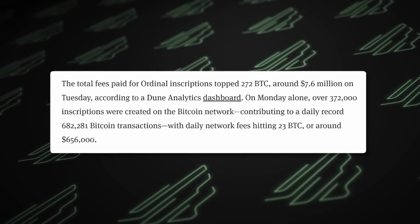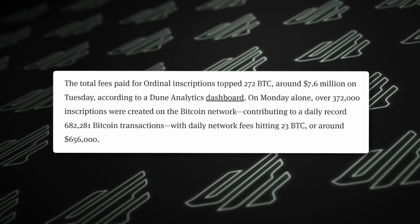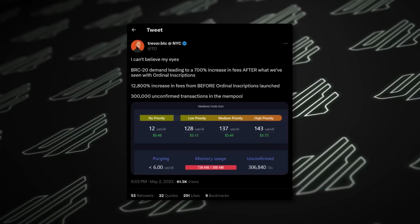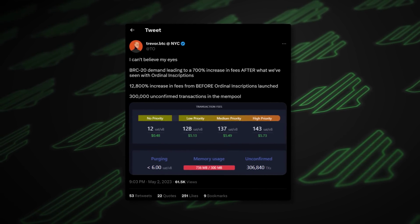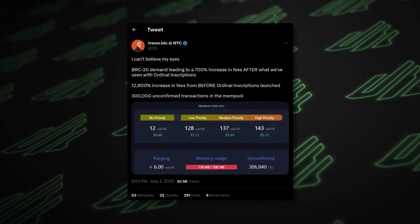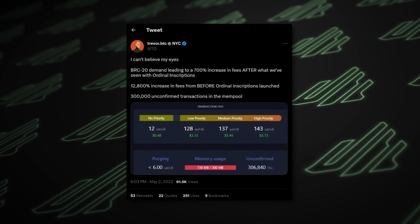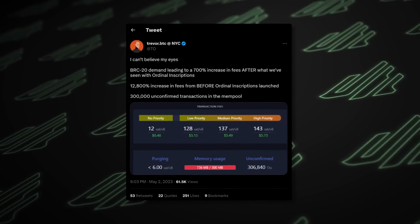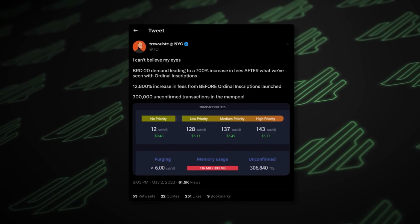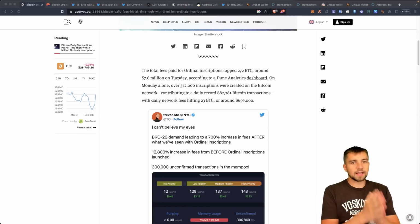This is crazy, right? Total fees paid for ordinal inscriptions topped 272 BTC, $7.6 million last week. The BRC-20 demand is leading to a 700% increase in fees after what we've seen with ordinal inscriptions, which led to all-time high in Bitcoin fees. That would be a 13,000% increase in Bitcoin fees before ordinal inscriptions. 300,000 transactions unconfirmed in the mempool, which basically means standing in line.